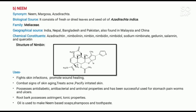Then the uses of neem. Neem fights against skin infections and promotes wound healing. It combats signs of skin aging, also treats acne, and pacifies irritated skin. It possesses antidiabetic, antibacterial and antiviral properties and has been successfully used for stomach pain, worms and ulcers. The root bark possesses astringent and tonic properties. The oil of neem is used to make neem-based soaps, shampoos and toothpaste.